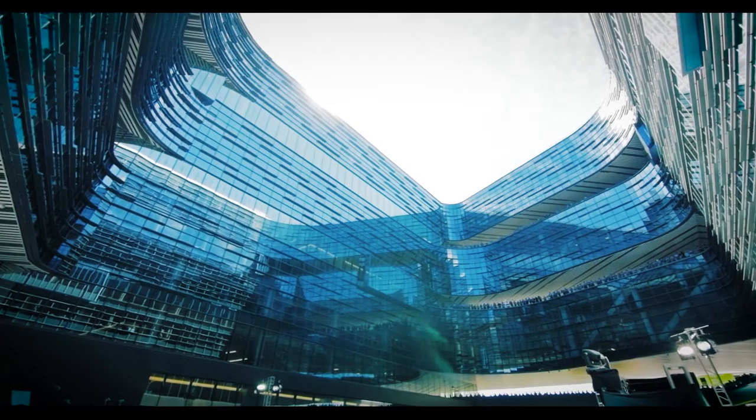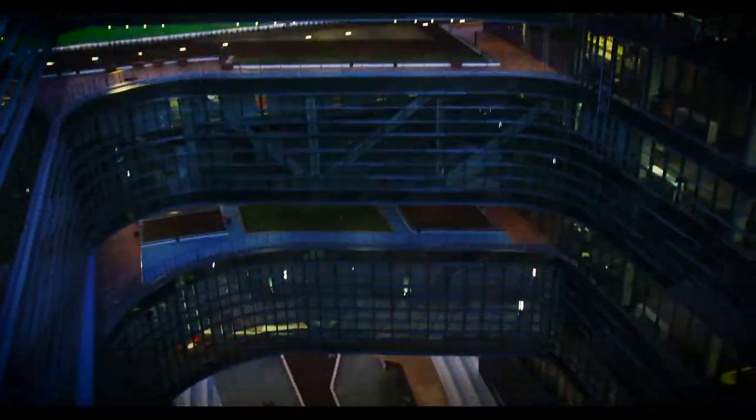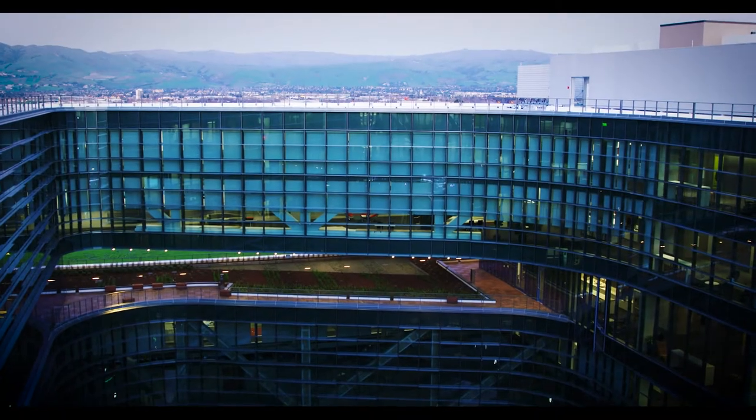This is Samsung's new Device Solutions America headquarters right here in San Jose, the heart of Silicon Valley. So we're super excited to be right here in such a great location. And coincidentally, Super Bowl 50 is going to be played right here in our backyard just in the next couple of days.